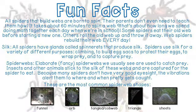Let's start off with some fun facts about spiders and spiderwebs. All spiders that build webs are born to spin. Their parents don't even need to teach them how. It takes about 60 minutes to spin a web. That's about how long we spend doing math together each day when we're in school. Some spiders eat their old web before starting a new one. Others roll the old web up and throw it away. Web spiders rebuild their web every day.